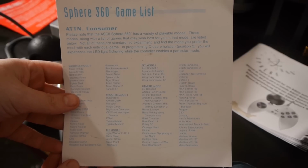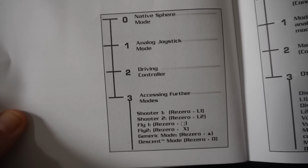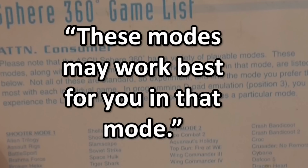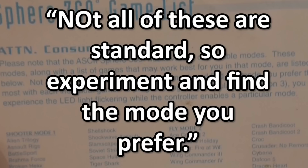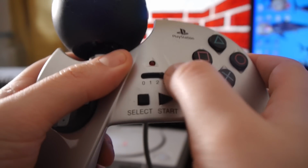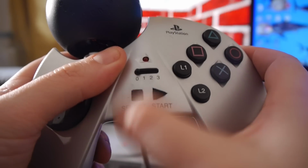There's a number of modes for this thing that you're going to need to switch between, with this switch in the middle. And it does come supplied with a whole list of games that you'll be able to play with this thing, and the modes that you'll need to switch to. I noticed the game list absolves itself of any blame right off by saying these games may work best for you in these modes, and not all of these are standard, so experiment and find the mode you prefer most. It's like, we ain't gonna do the work for you. You got a long time ahead of you fondling a friggin' ball.